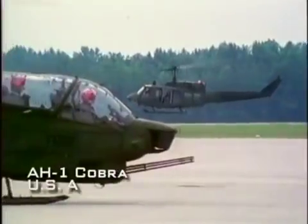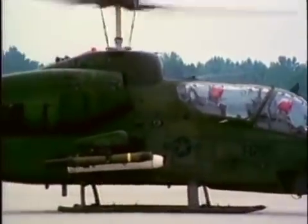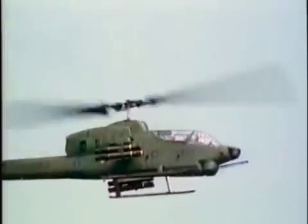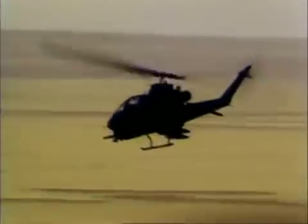This led to the Cobra. The Cobra pioneered the classic attack helicopter design. In the forward cockpit is the co-pilot gunner, and in the rear cockpit is the pilot. This tandem configuration produces a sleeker fuselage than conventional transport helicopters, permitting greater speed and aerodynamic performance.